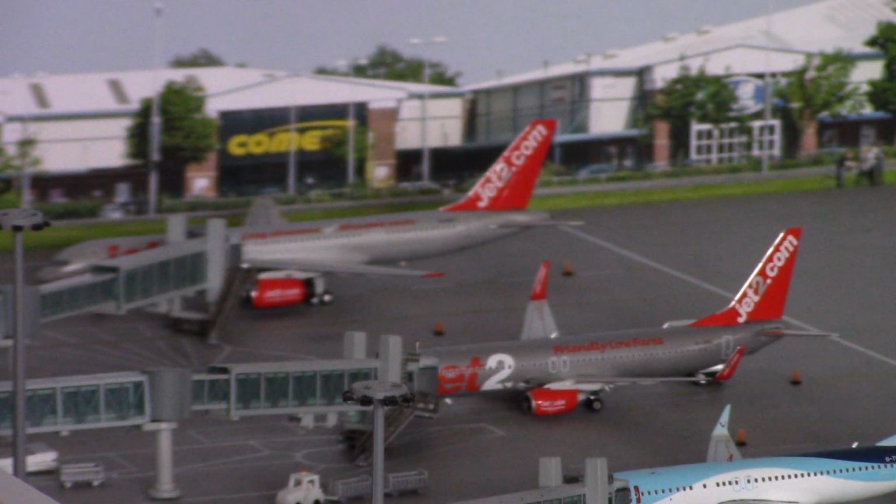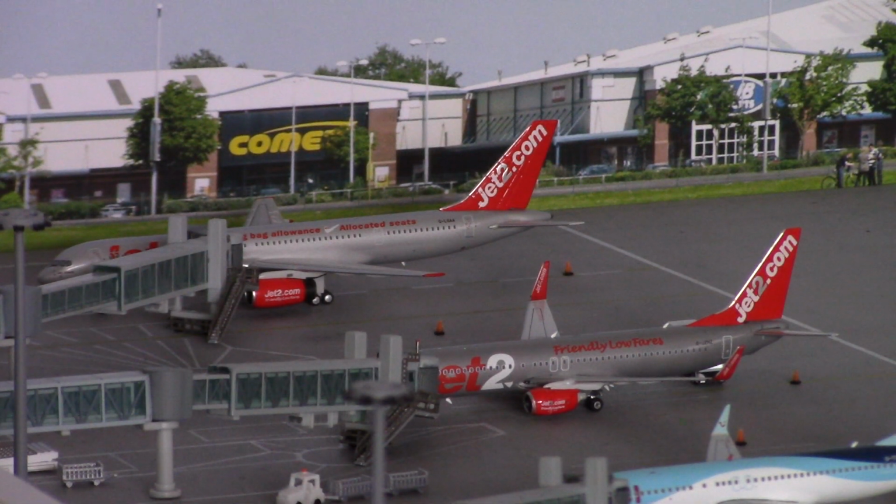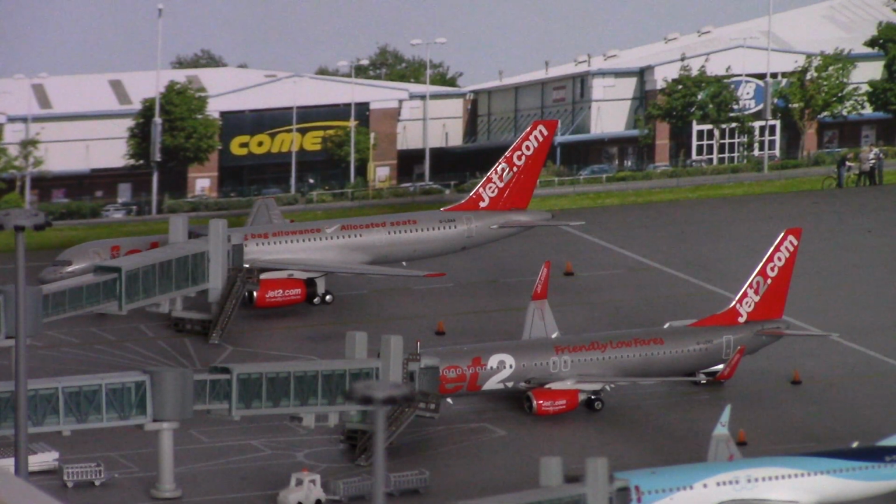Pan across, we'll start off on this side, on the far side. A couple of Jet2s. So first of all we have the Jet2 757-200, registration Golf Lima Sierra Alpha Alpha, operating as LS127, heading out to Dubrovnik. Then we have the Jet2 737-800, registration Golf Juliet Zulu Hotel Zulu, heading out to Malaga as LS185.